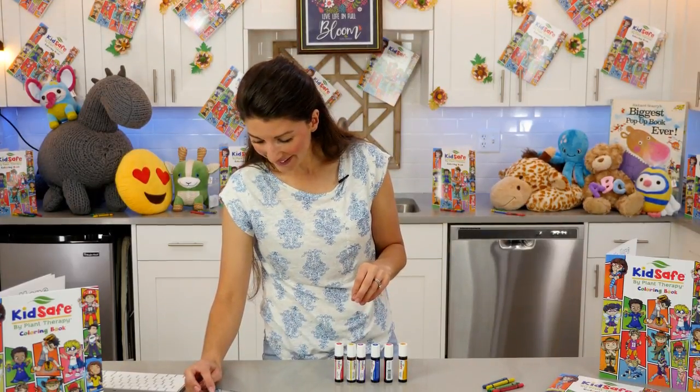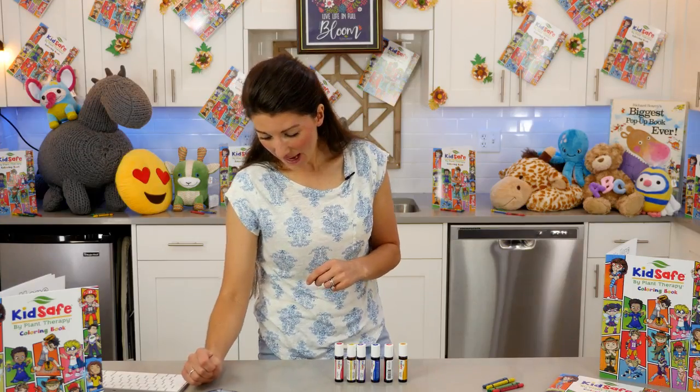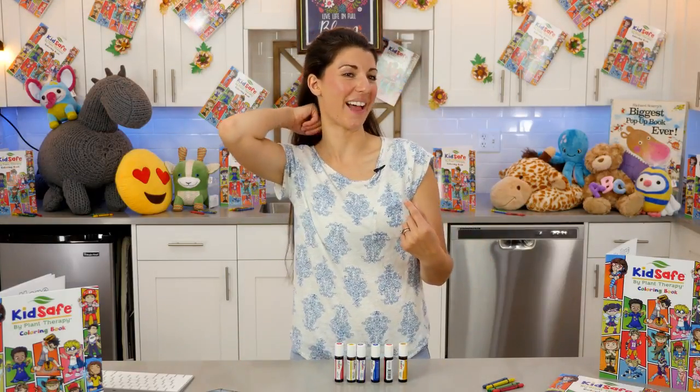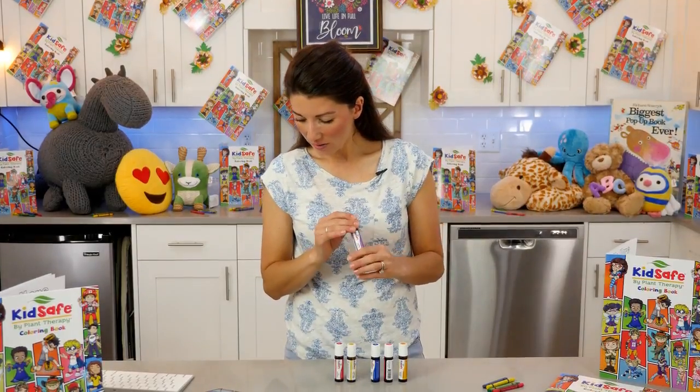Jill says, Sweet Slumber makes my heart happy. Jalen says, I love Sweet Slumber, but it's very musty, woodsy. That's probably the vetiver. I mean, not the lavender. It doesn't have lavender. It's probably the vetiver. Okay.